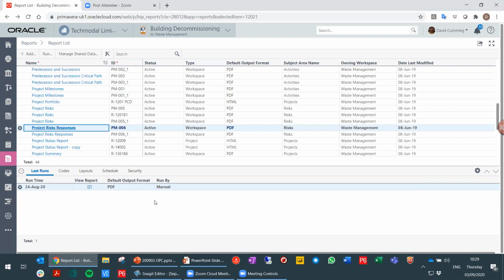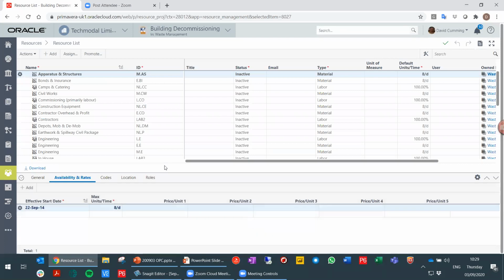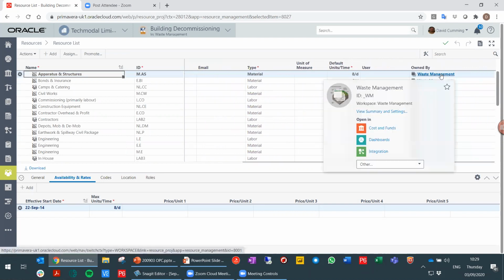Okay. We'll have a look at resources next, as it's just down here on the left-hand side. All of these icons that appear take you to different parts of the data set you're currently looking at. So I'm looking at building decommissioning at the moment, which is in waste management. So I'm going to look at the resources list for this project. So these are all the resources that I've got within the project. I can see they are stored or owned by waste management. So all of those are stored within waste management.